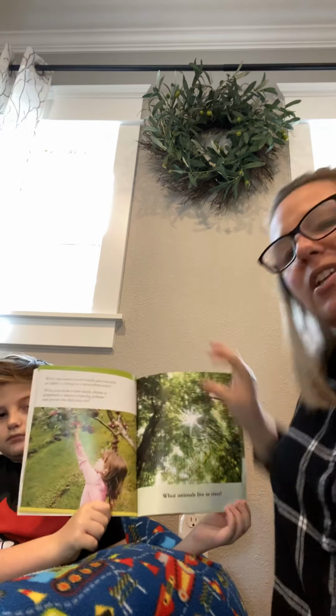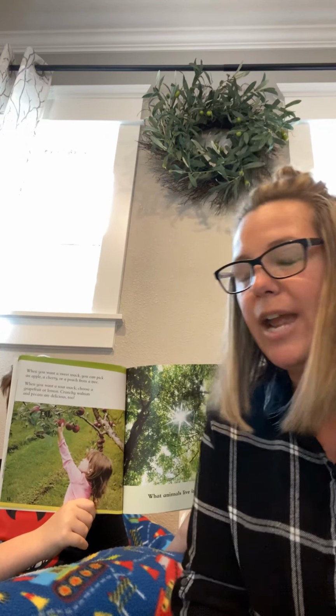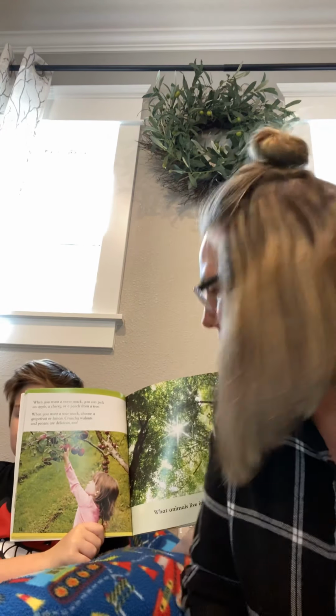Okay, now let's talk about what lives in our trees. What kind of animals live in a tree? We talked about this earlier in the year. We studied an animal that lived in a nest and sometimes in a barn too. And they are a nocturnal animal. Can you think about what that might be? I'll give you a hint. He says, whoo. Yeah, an owl. An owl lives in a tree.